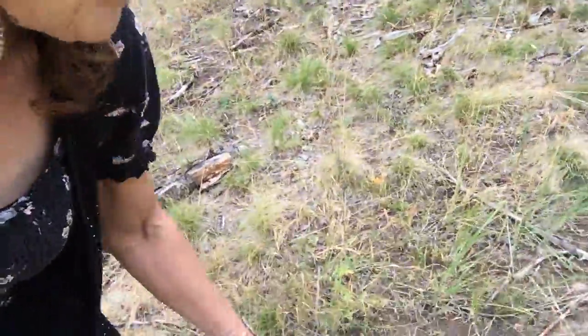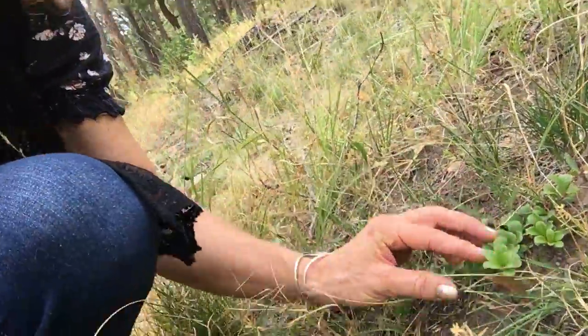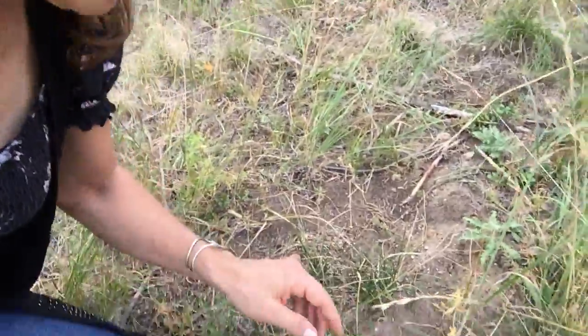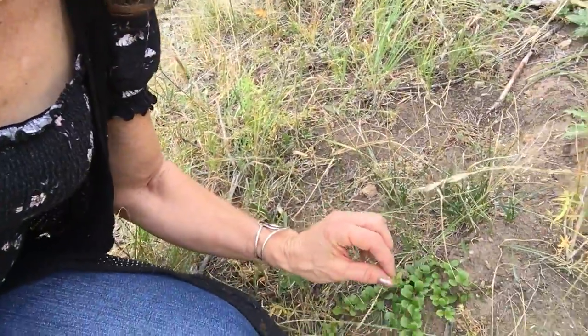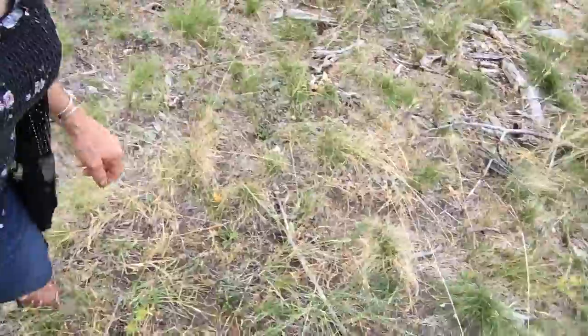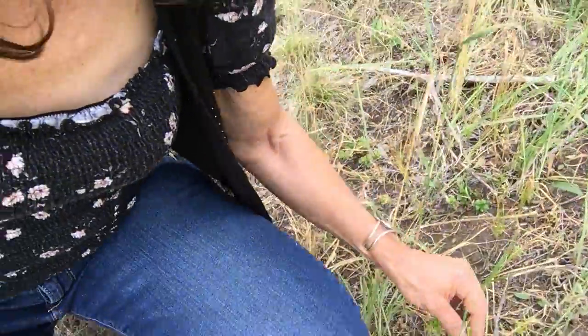Here we have some Ursi, or bear root. This is popular for smoking, sometimes called Indian tobacco, although several herbs are called Indian tobacco. I'm pretty confident that is Ursi. There's quite a bit of it on this hillside, which is nice to see.